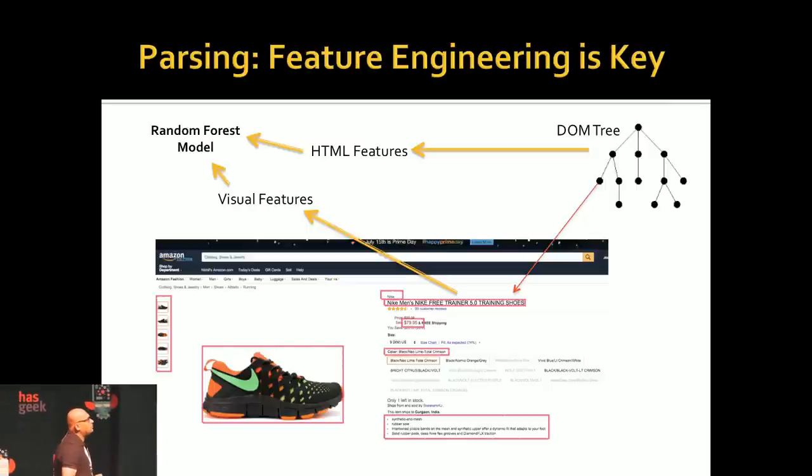So there are two families of features that I can extract for each of these DOM nodes. The first one is features that I get from the HTML, that's the DOM tree. You can think of it as a tree. So what are the parents of this particular vertex? What are their tags? How far away are they from the root? How many children do they have? How many children do their siblings have? What are their tags? It was a massive, massive feature engineering exercise. And that got us far. But we didn't get there totally.